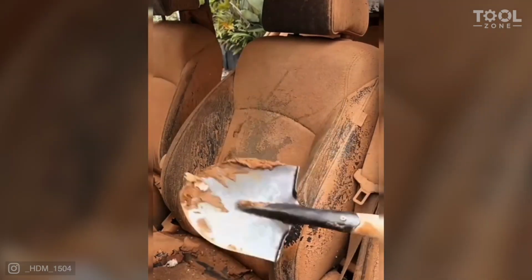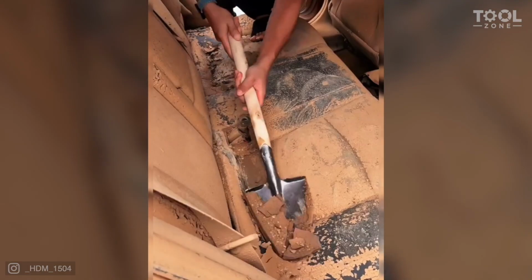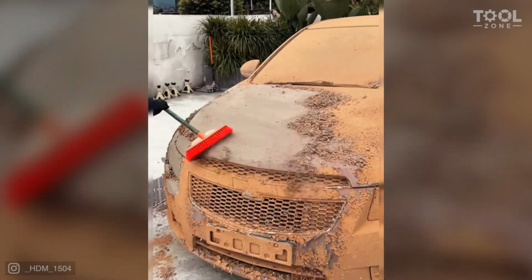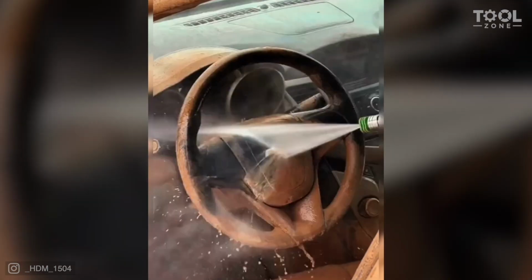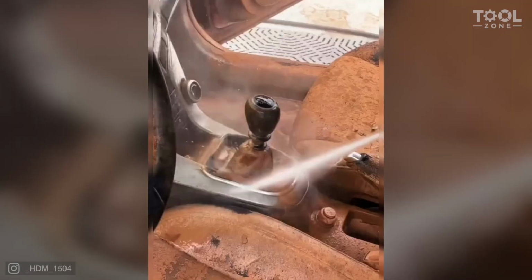Honestly, it's scary to imagine what this car has been through to end up in such rough shape. But where there's grime, there's hope. You can almost feel the transformation coming. Cinderella's carriage moment is just around the corner.